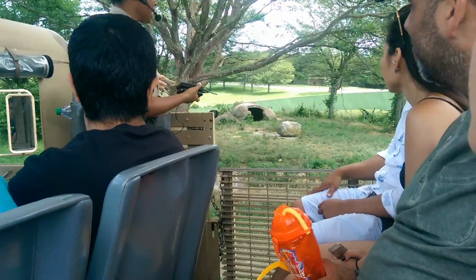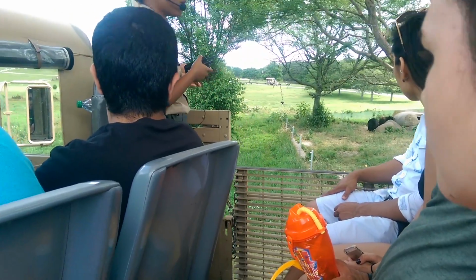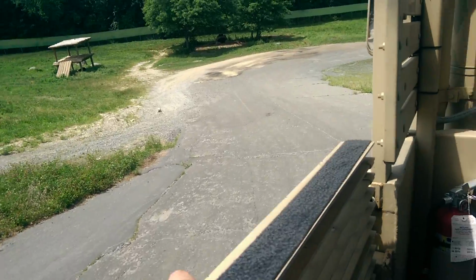And his name is Tiny, but he's not so small anymore because he's about a year and a half old and almost as big as his mom. So that's the one on the den. That's the cub, and his mom is right next to him. She's pretty small as well.